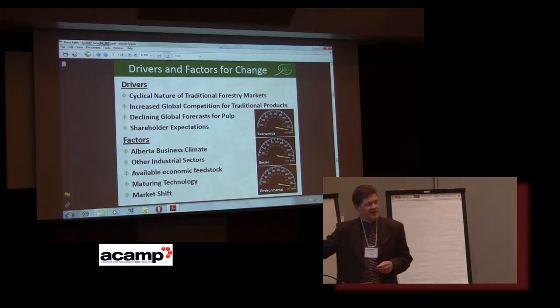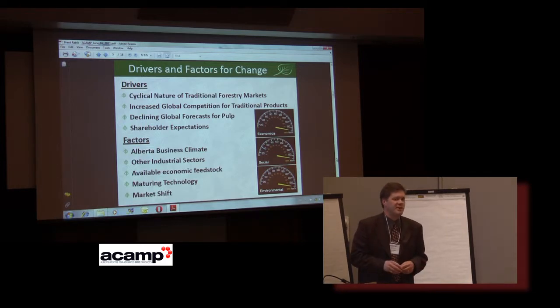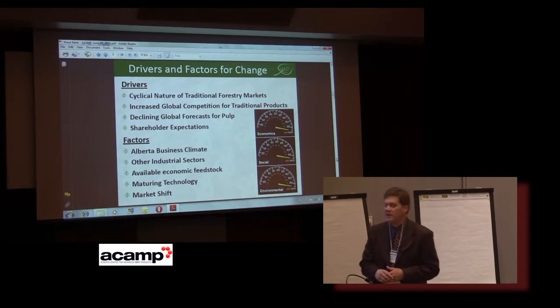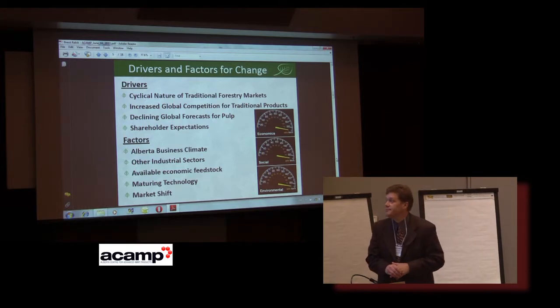It's going down to Latin America, Indonesia, where the trees grow in 7 years. They're on tidewater. They have tremendous advantages, the labor, environmental, over what we have here. So we can compete to a certain extent for now. 10, 15 years, probably not. So we have to find other revenues, other methods of creating value from the forest, or we'll have to go find some other thing to do.